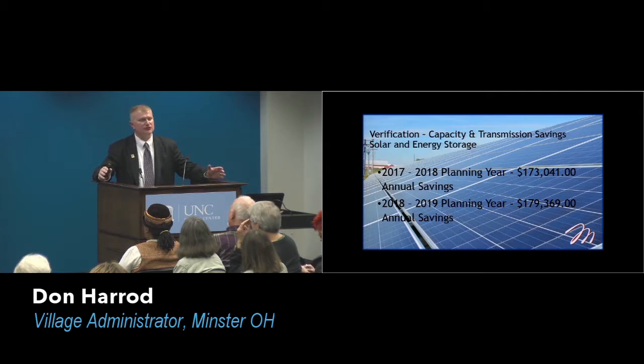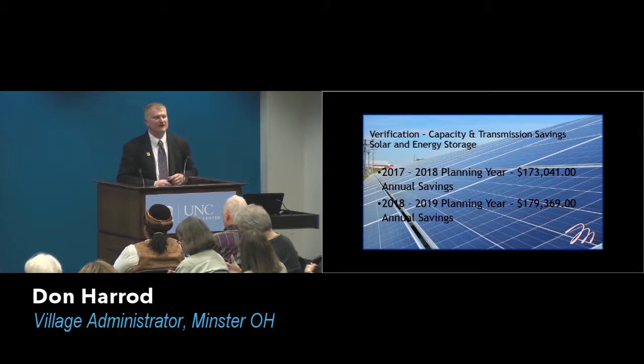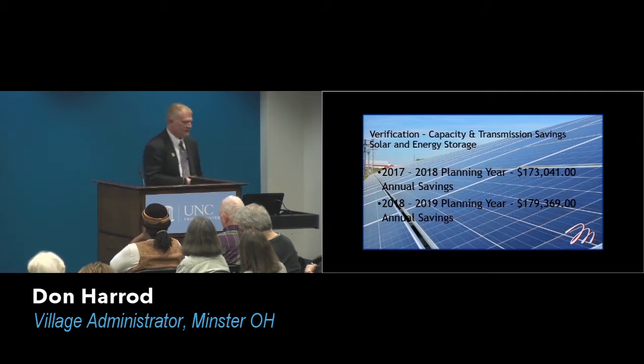It's hard to justify those costs. We've got to have locational marginal pricing and a lot of things to justify those costs. But we're estimating that we're probably saving $300,000 to $400,000 a year in having the energy storage and having the solar tied to our system. So the system has worked for the village of Minster. It can work for everybody else. We're a small community. We're a small electric system. We've made it work. We've set up a model that other communities can utilize as well, not only in Ohio, but in other places in the United States.